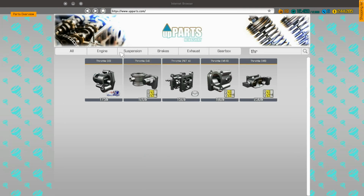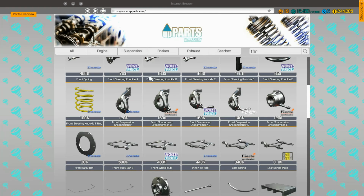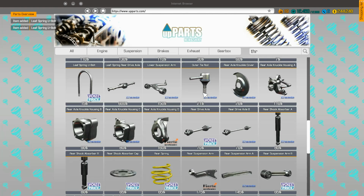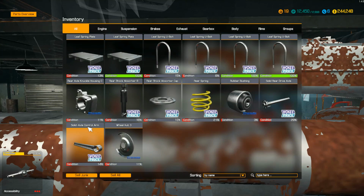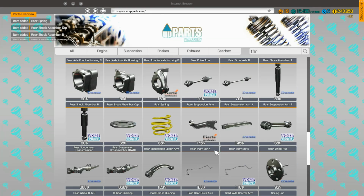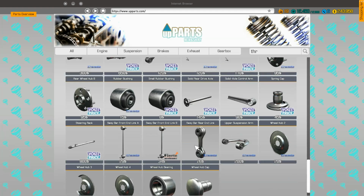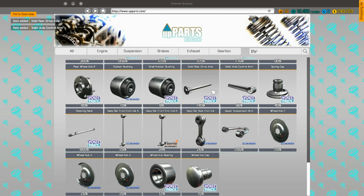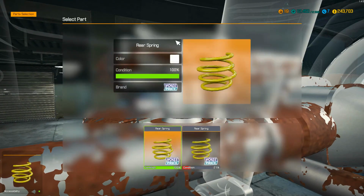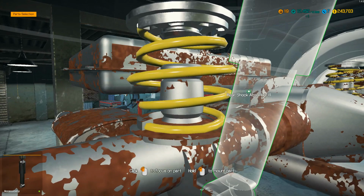Okay, let's get into the parts shop. Suspension. Let's see. Leaf spring plate. 2 U-bolts. Wait, was it B or C? Yeah, C, shock B. Shock to the spring. Solid axle, drive axle. And one of those hubs. Hub 3. That'll be that side, so I can start putting things back together. And then I can put that wheel on and I don't have to worry about it.